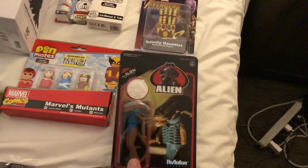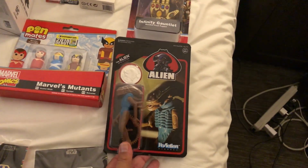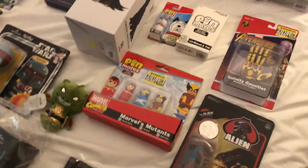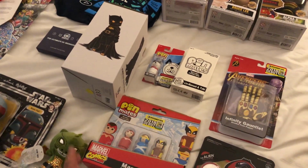So from Super 7, picked up the Xenomorph Hammerhead kind of Star Wars homage figure. Just thought he was a lot of fun. The only thing we picked up at Super 7, they always have really cool stuff. It's the only one we picked up this time, though, just because for the collecting focuses that we have, it doesn't always match up quite as much.